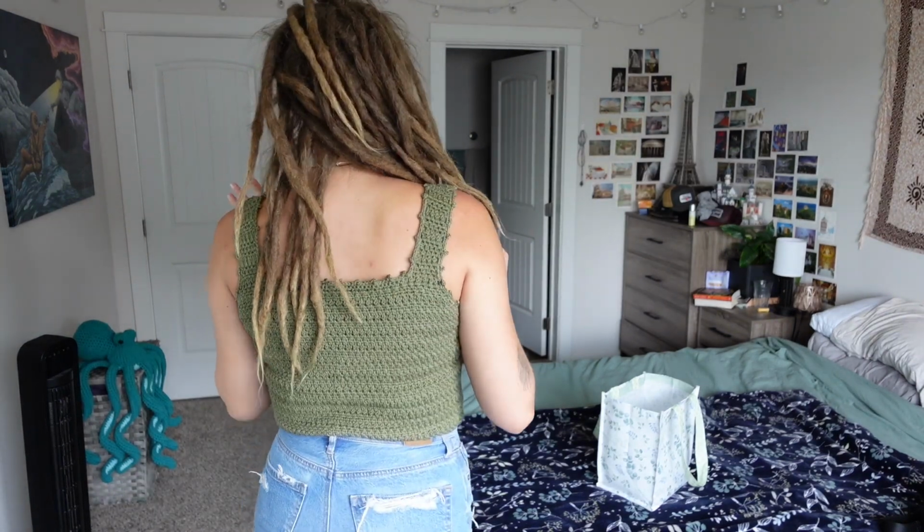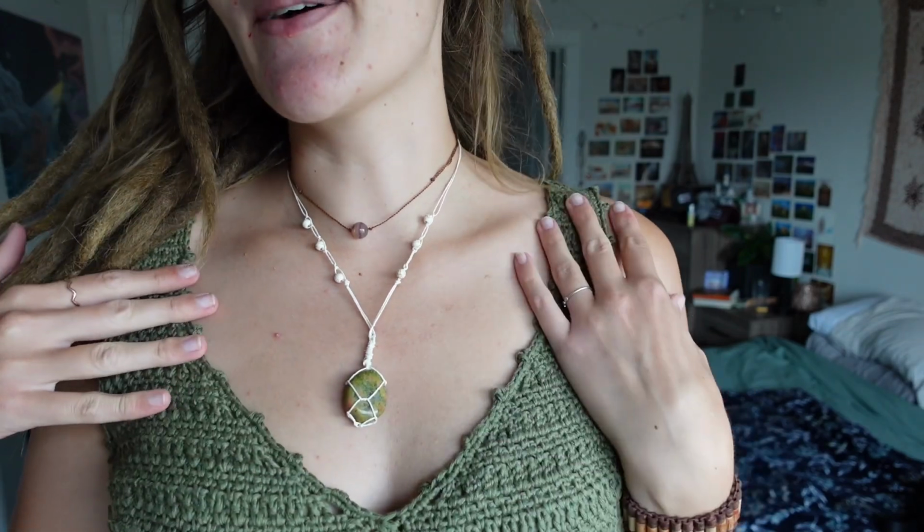I think it is so cute. I put some elastic here. You can kind of see it's a little scrunched up, but I feel like it just holds it in place where I want it to be. I feel like it fits me really well and I love the color, I love the vibe of it. I love the little picot edging here. I just think it adds such a nice little touch.